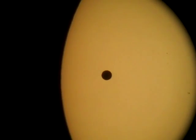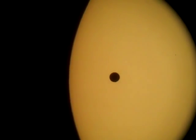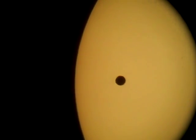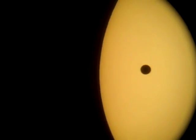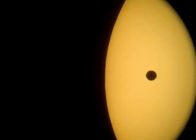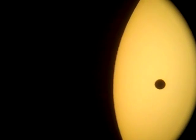Like the Earth and Jupiter's moon Io, they haven't yet discovered active volcanism on Venus, but there's strong evidence for it, and that's one of the things that heated it so much. That and the carbon dioxide. Its atmosphere is 90 times heavier than Earth's, so that makes it just inhospitable.